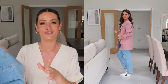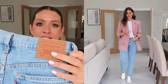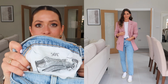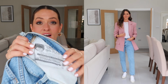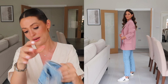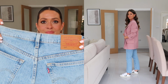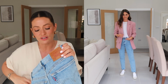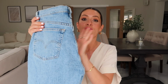But there's just something about a pair of Levi jeans, isn't there? They're just gorgeous. All of the detail here, even inside, like the detail on the inside of the pockets. They are buttoned up at the front, and then at the back you've just got 2 pockets, little Levi's tab here. But yeah, they're a really flattering fit. They fit my bottom really nicely, fit my waist really nicely, and a great length on me as well. So I will leave them linked below.